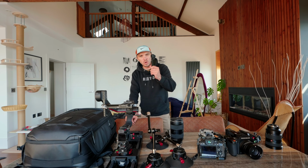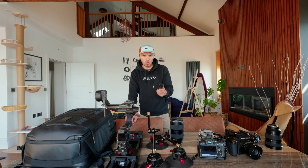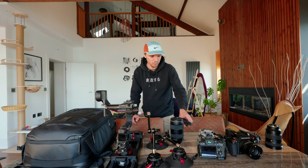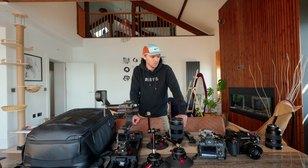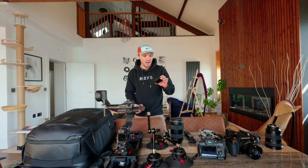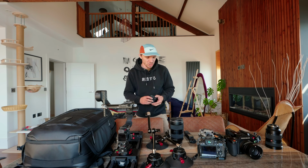I've got the Osmo Pocket 3, which will be coming along because obviously it's more compact and incredible. And I get the sense that they're going to launch one soon. I just feel like it's been a while now this has been out. So DJI like to replace stuff every year, so I reckon that's going to get replaced soon. Action cameras, I've got the Action 5 Pro and the Action 4, both from DJI.